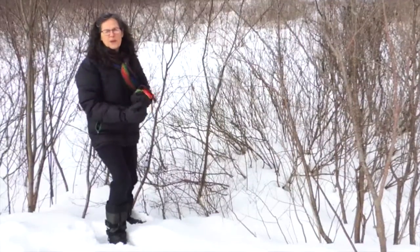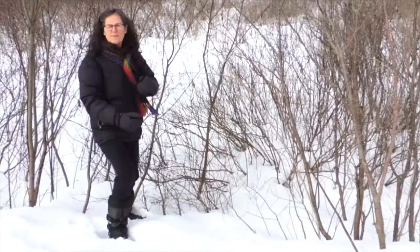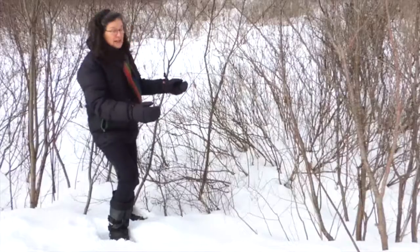If you have some snow where you are, be a tracking detective and try solving the mystery of who made the animal tracks that you find.